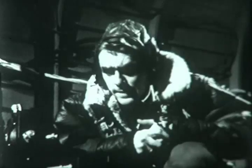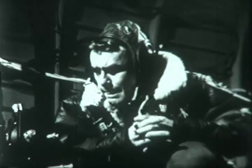For another hour, the Lady Be Good continues on course as the crew searches for some sign of the beacon light.